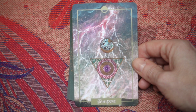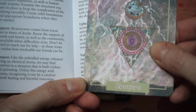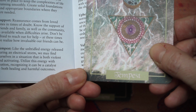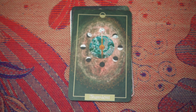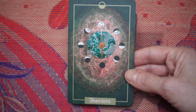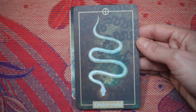Tempest. What does it mean? I don't know. Tempest? Tempest. Like the unbridled energy released during an electrical storm, we may find ourselves in a situation that is both violent and activating. Utilize this energy with caution, recognizing it can be a catalyst to both healing and harmful outcomes. Oh, okay. That's interesting. Transient. Beautiful. Moon cycles, everything kind of in its own perfect timing. Underworld, the snake. Oh, I love that.